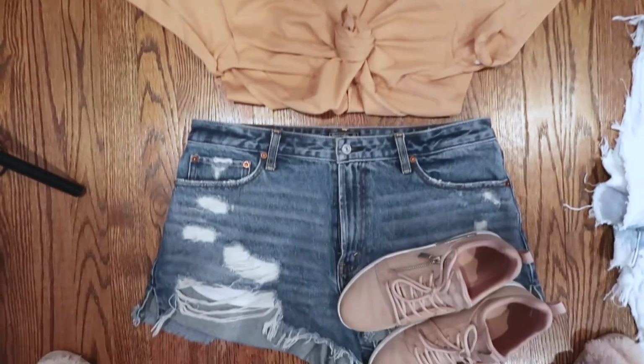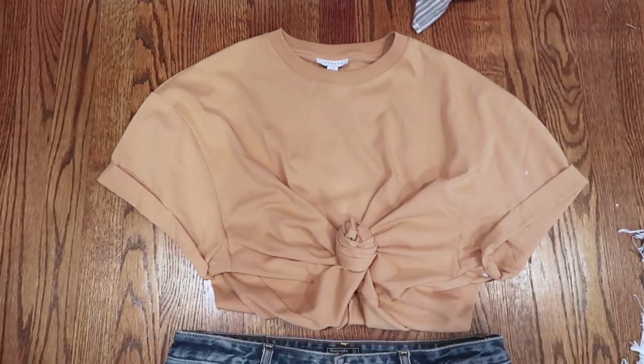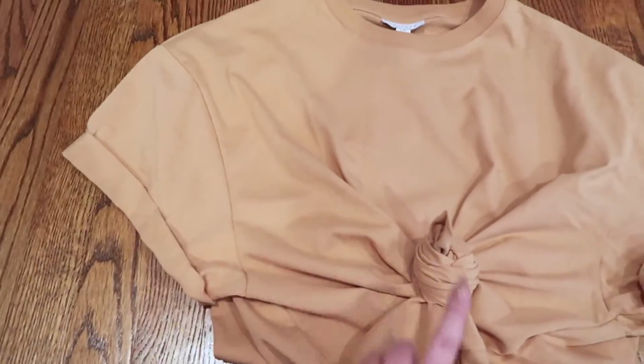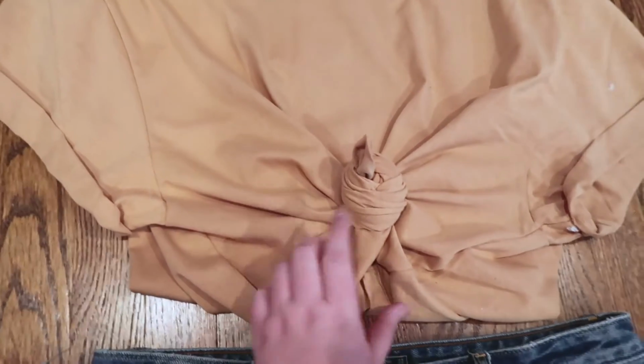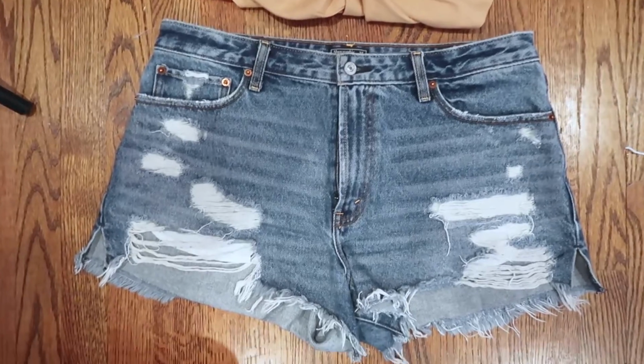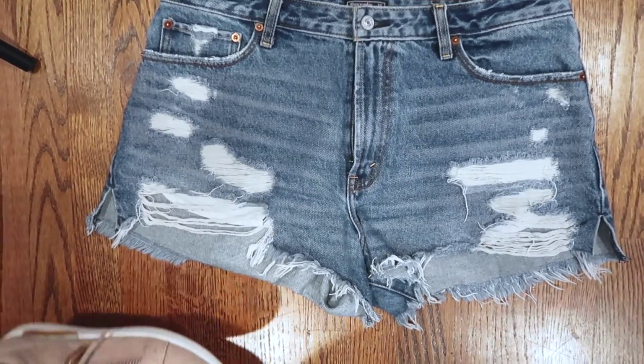Then over here, we have another casual outfit. For the top, we just have a t-shirt from Topshop. I got this from Nordstrom. It just has the rolled up sleeves, and I tied a knot in the front because I think that looks really good with the high-waisted shorts. These are another pair of shorts from Abercrombie & Fitch. I love them, like I said.